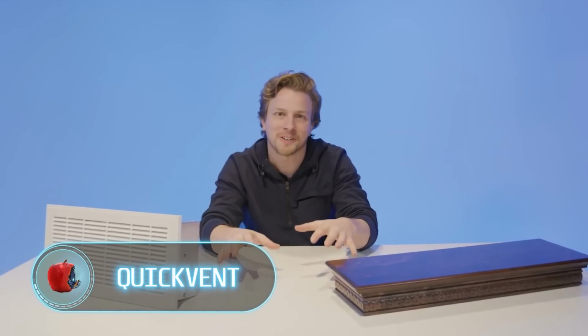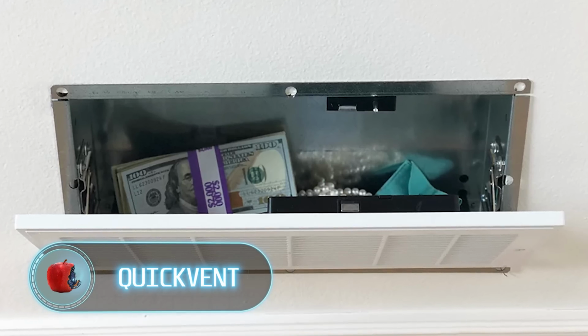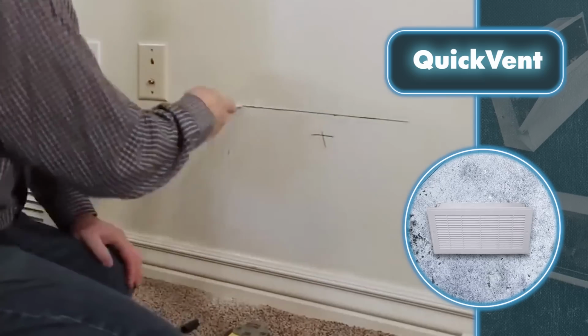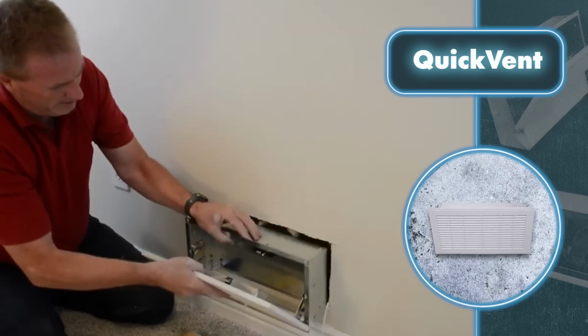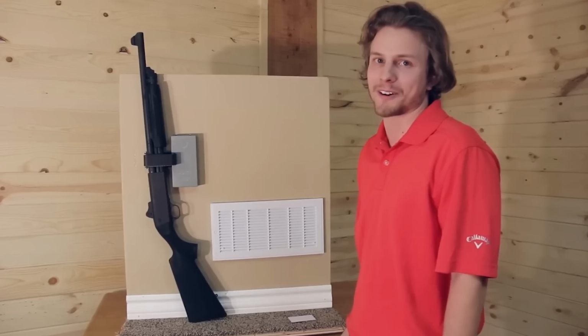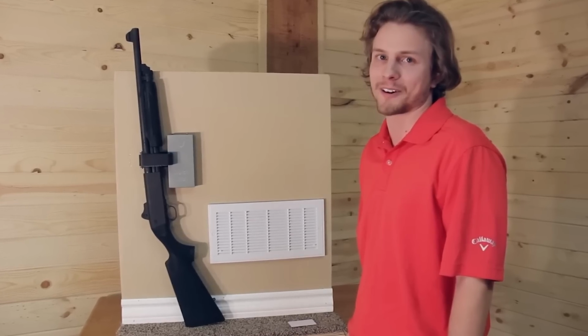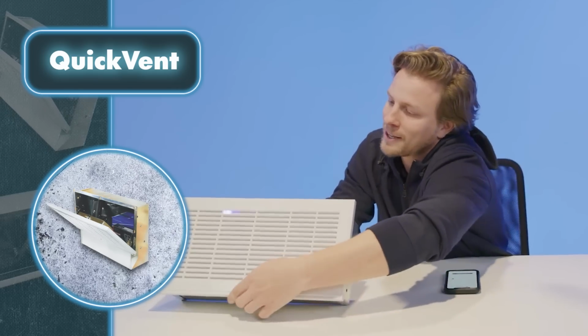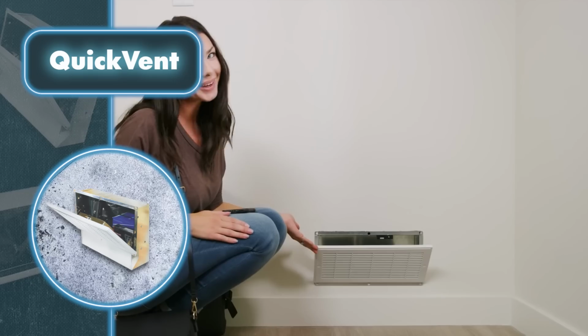QuickVent. Here's another cool spot for stashing stuff. To do this at home, you'll need to put in some serious effort. First, you need to make a hole in the wall of the right size, then slot in a safe and cover it up with a ventilation grate. It's not too time-consuming, but it's definitely laborious. Plus, you have to find the perfect spot. Still, it's worth it because you've got yourself a great storage spot for anything, even weapons.